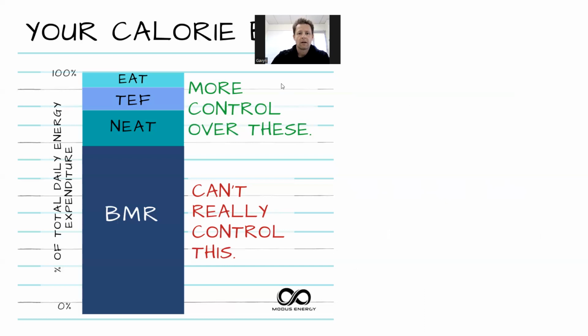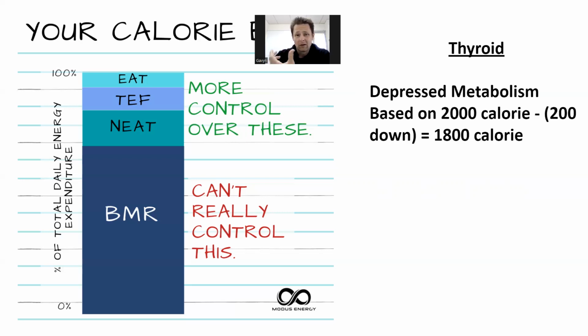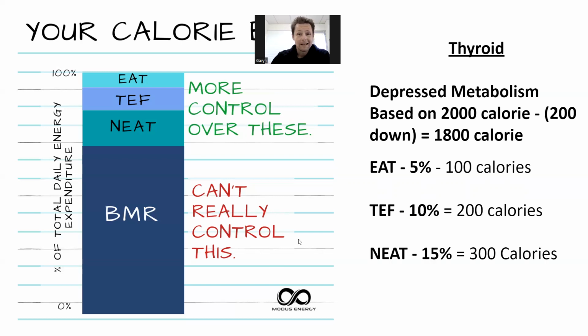So when you move across now to things like the thyroid example, this means your decreased metabolism. We already know it's about 200 to 300 calories that we decrease. So it just means that my total daily calories, whereas it would have been 2,000, is now 1,800. Again, exercise is the same, food's the same, NEAT's the same, but my basal metabolic rate is decreased by a couple hundred calories. So if all things are equal, I have to eat 200 calories less per day to combat this decreased metabolism.